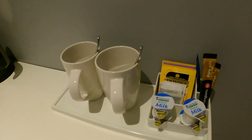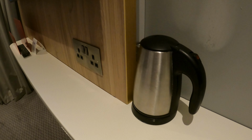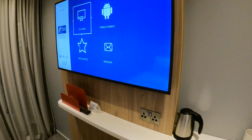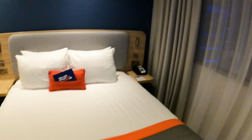Very basic coffee and tea facilities. A micro kettle. Enough plugs over here. A very, very decent TV with mobile connect, so that could be quite interesting. Time to watch One Piece today. And the bed. Now, look at all these nice little crumbs here. That's a nice little present for me.